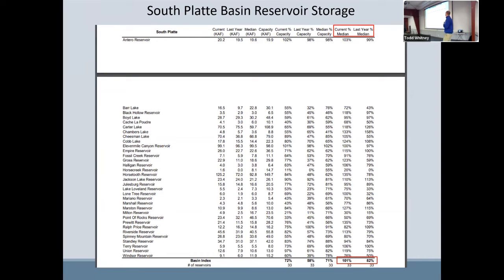This is a screenshot of that same report you saw before, showing all the reservoirs in the South Platte Basin in Colorado. Again, we'll look at those last two columns. Current storage is 101% of median, and last year was only 82% of median. So in Colorado, there's actually more water in the reservoirs than there was a year ago, but just about a normal amount for this time of year.